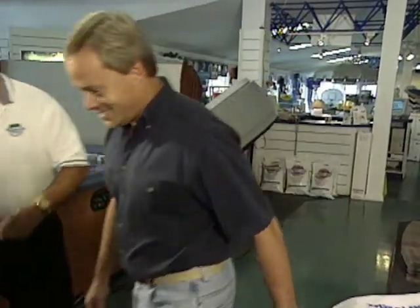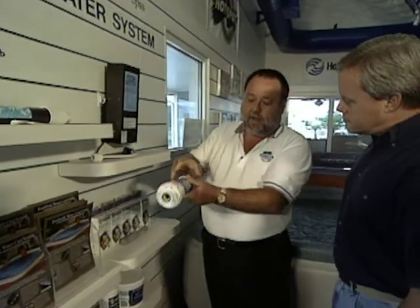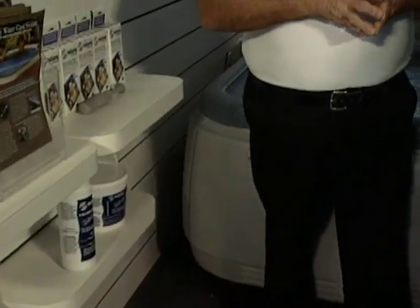Okay, show me more about your freshwater system. Okay, it's over here. All right, great. Danny, this is our fresh water system, and this is our pre-fill that hooks right to your water hose. As you're filling the spa, it actually filters out any contaminants that may be in the water supply. I see. So that's our first start. Then we go into our high output ozone system combined with the silver ionization system that actually kills the bacteria. And we end it with a non-chlorinated shock that actually activates the entire system.